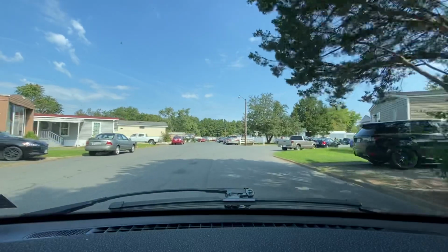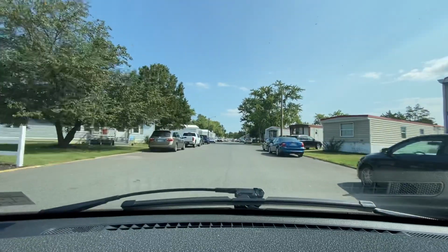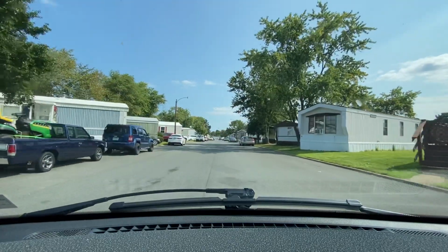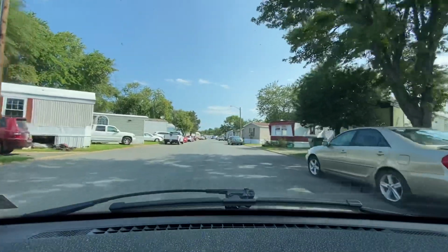All right, we're passing it, let's go down Clara Street. We were gonna pass it, but let's go down it. The streets are getting shorter and shorter as we get to the end of this trailer park. This little teeny pickup truck on my left has a John Deere lawnmower in the bed. I like that Nissan pickup truck. It's old, but it was clean.